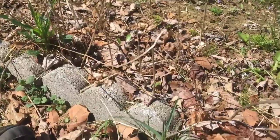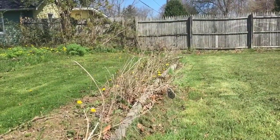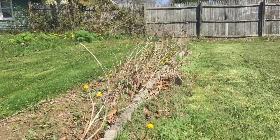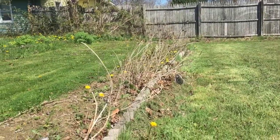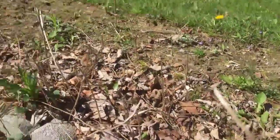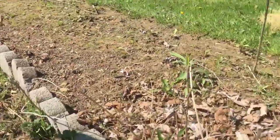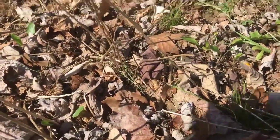So today I'm out here weeding my flower bed, which last year had black-eyed Susans and marigolds, and if you'll remember, I planted seeds for Rose of Sharons, and they sprouted, and I didn't know if they were going to make it. They were little tiny things for the winter. So as you can see, I've gotten that far so far.